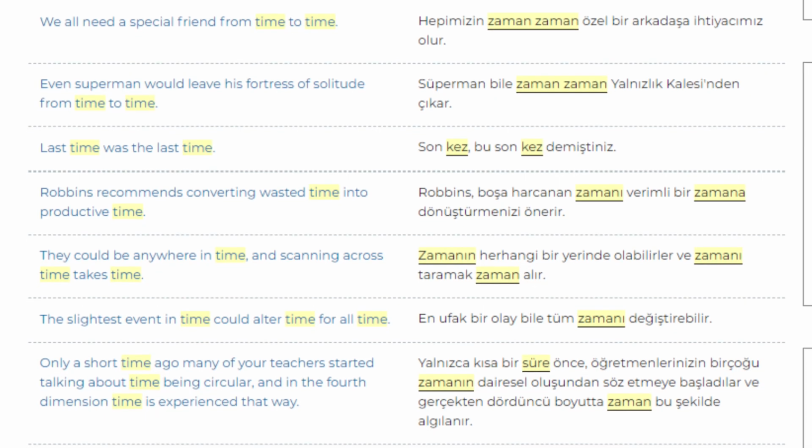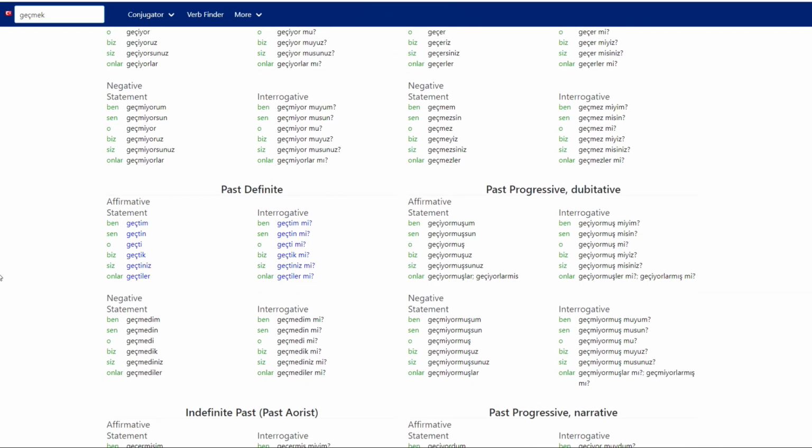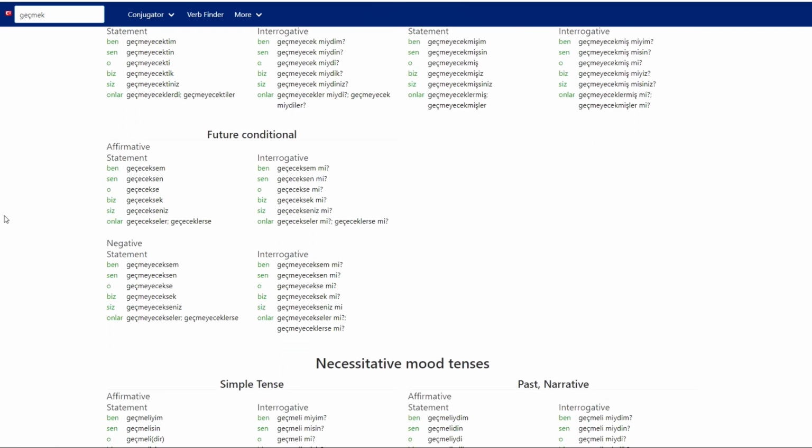Now, Turkish has so many conjugations it can get a little confusing, especially if you're confused about that vowel harmony. Some ways to see that conjugation completely written out is on Verbix. Verbix has a really nice Turkish conjugator that I really recommend for all levels. Maybe once you're advanced, you're going to need it less, but in the beginner stage, you really need to see those conjugations. This is where you can find them.